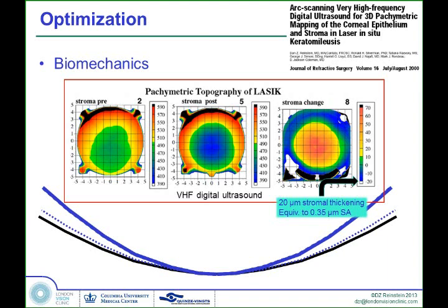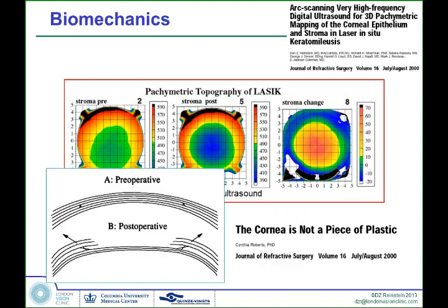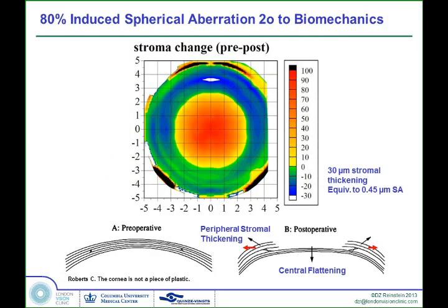Cynthia Roberts, as you all know, published an editorial to accompany our article in which she said that the cornea is not a piece of plastic, and that's now a famous statement, and it isn't. We get this change in stroma in the periphery when we get thinning in the center, and her description of vectoral forces that could produce some central flattening and all these other things go along with the increase in spherical aberration that we see in all myopic cases.